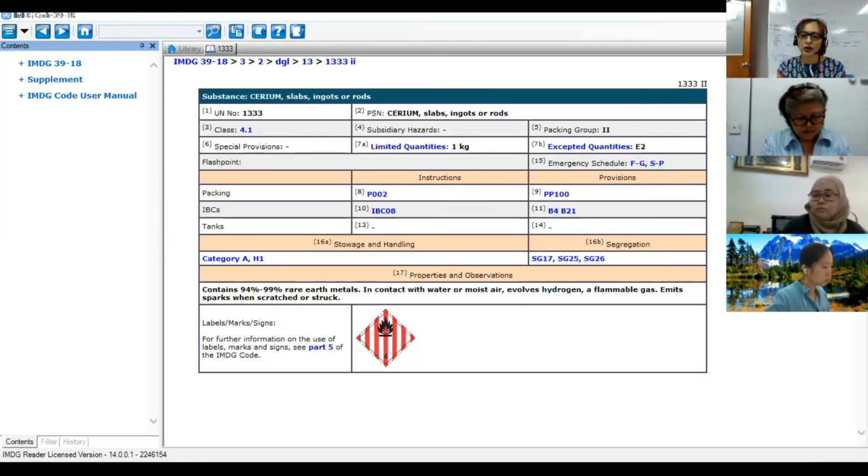Right? So your answer should be no. And then why no? Can this be packed together? No, it cannot be kept packed together. Why? Because UN 1604 of class 8 and UN 1333 of class 4.1 need to be separated 3 meters away from each other. That is your answer. Okay. All right. Look at the second question.